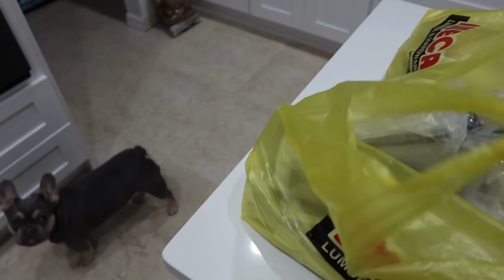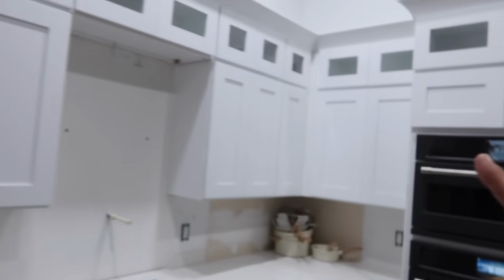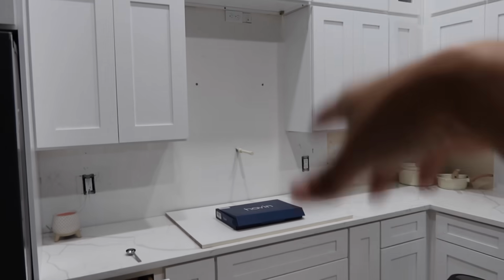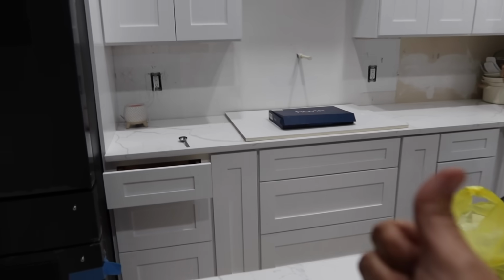Anyways, 58 of them to be exact for all of these. That will come off because I ordered a new range hood. We took the old one down. It's in the box over there to go back. But yeah, so we are getting there.